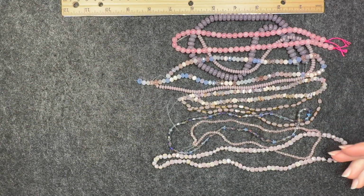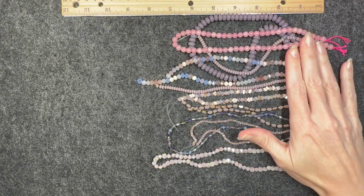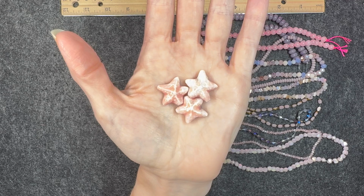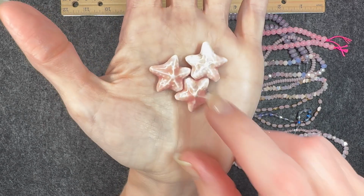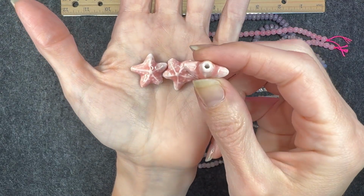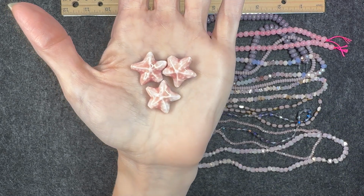And as if this wasn't enough for an entire bead box, these are just the strands. Now we're going to be getting into the metal and the loose beads. Pack of 3, 20 by 22 by 8 millimeter glazed rose handmade porcelain beads. You can see these are in the shape of starfish. Very cool. And it looks like the hole goes down from one of the points through to the other side for each one of them.